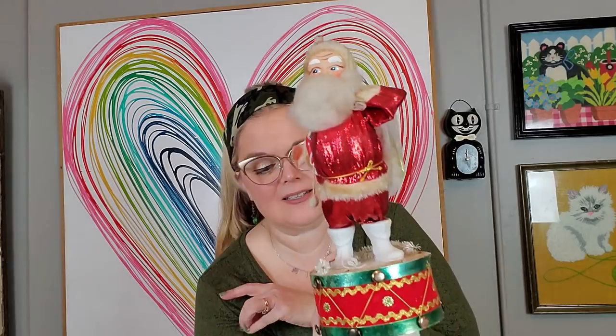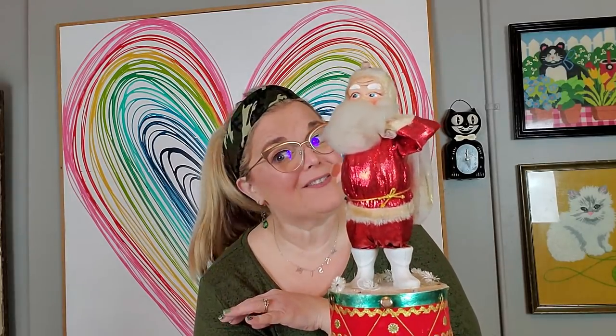I like his little hands too. He kind of has little metal arms and hands like the other Santa. But I love his fancy suit. He's got a fancy suit.